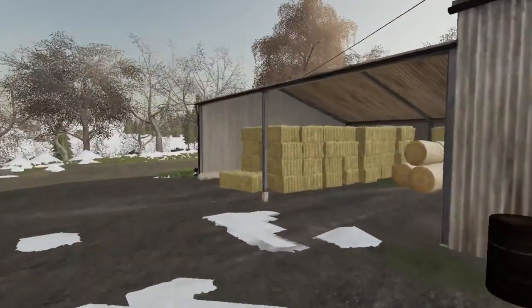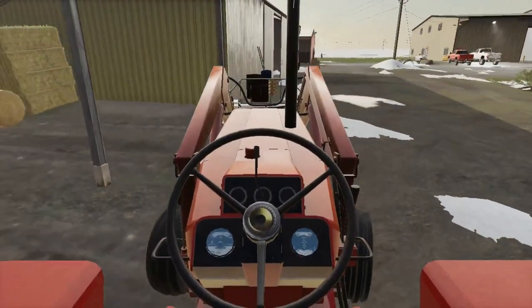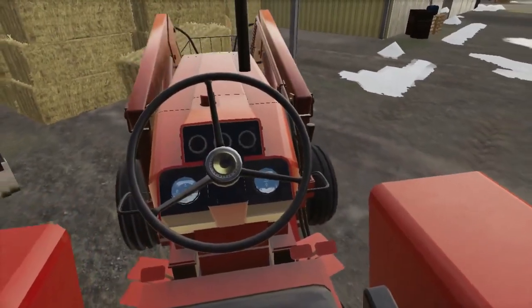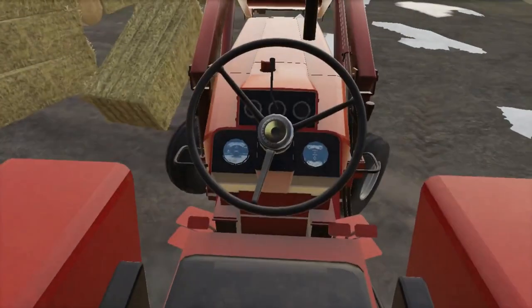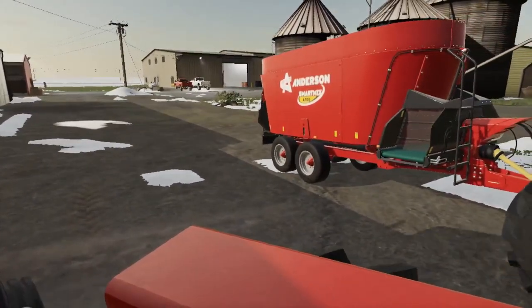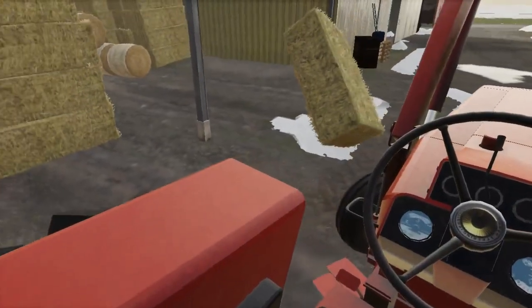So I'm going to probably grab these front bales. Not too much. Probably just do one bale to start with, because we don't have that many cows, so it's not going to be a big problem. They just need to be taken care of and fed. I know it's not a bad thing if you just use this, because it munches it up enough that we wouldn't need to straw chop it.